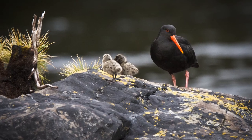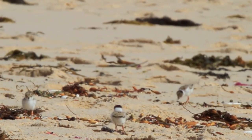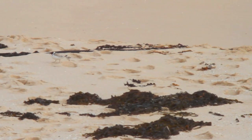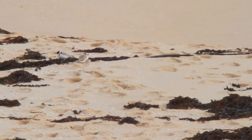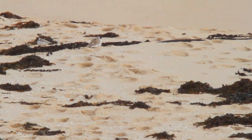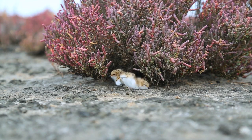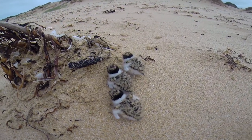Oystercatcher chicks are fed by their parents for the first few weeks. But plover chicks must find their own food within hours of hatching out of the egg. This doesn't mean the parents are slacking off. The parents have a full-time job showing the chicks where to feed, keeping them warm, and warning them to hide from threats. It takes a long time until the chicks' wings are fully grown and they can fly out of harm's way. Until this time, they are very vulnerable.